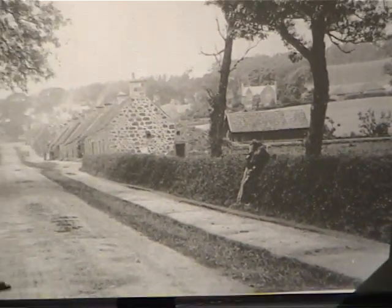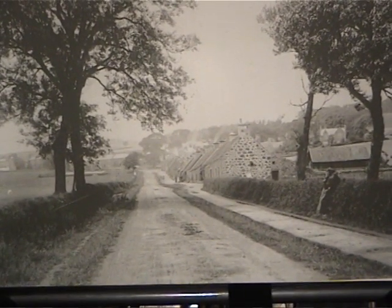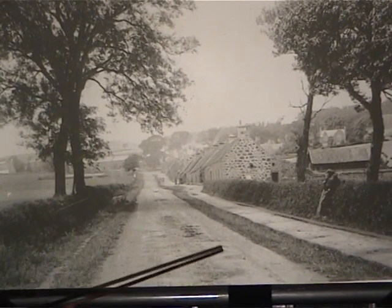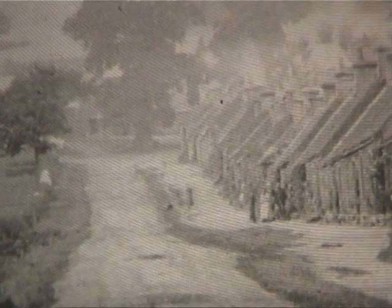No tarmac path at all on the road. The path going all the way up here. This path was like that when I was a boy. And I remember quite distinctly when they put the kerbing in. They put the kerbing in first and they just left the path. And then about 10, 15 years later, they tarmacked the path. But that's what it was like.